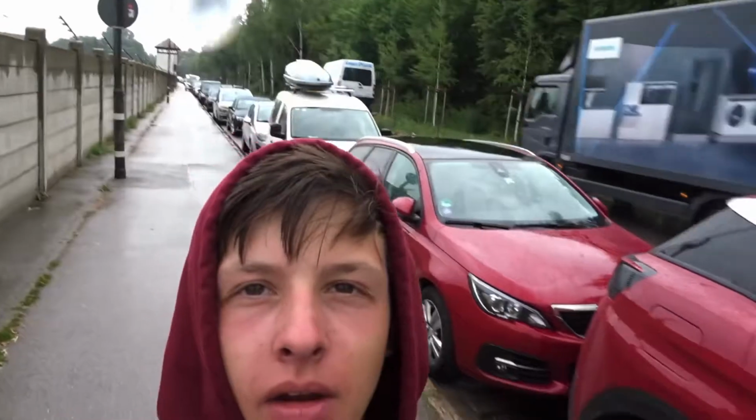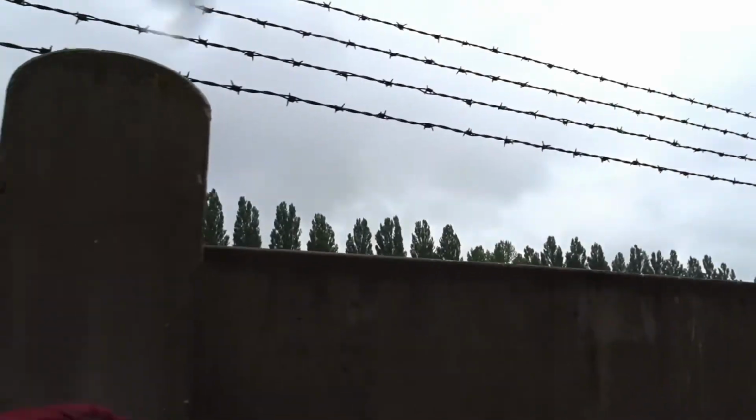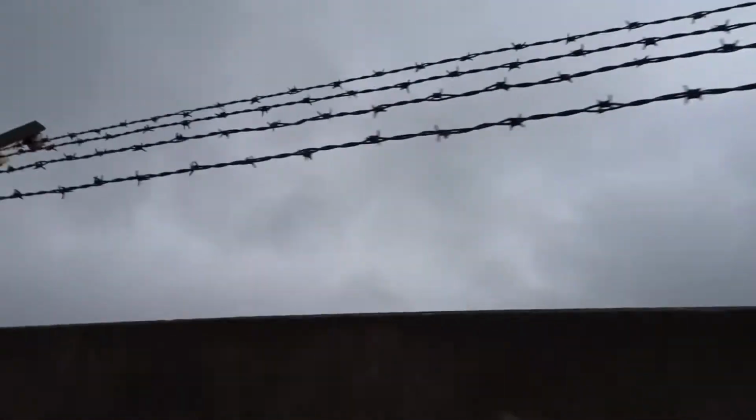So I'm taking out the smaller camera today, only because it's raining out and I don't want to risk getting the bigger camera wet. But we're here at the Dachau concentration camp. You can see up there, there is barbed wire all along. This should be pretty interesting, to see a concentration camp in person for the first time. Kind of nervous, but kind of excited too.